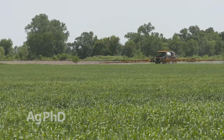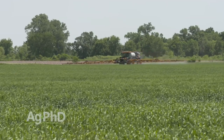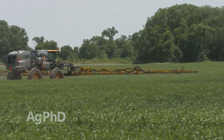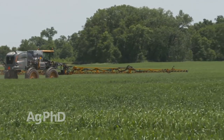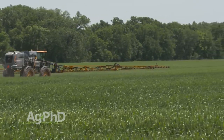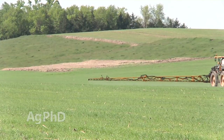That's why when we get to flag leaf, we're going to talk fungicide again. That's going to be the next opportunity where we can really improve or protect yield and also deal with plant health issues that may come up. We can strengthen the plant health by putting on another fungicide application at flag leaf. So we're doing something now that's going to get us by for at least a few weeks in the growing season.